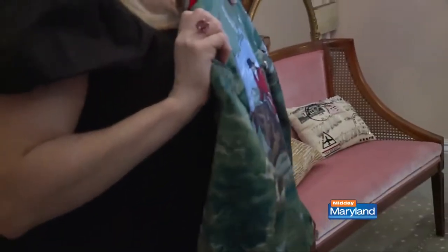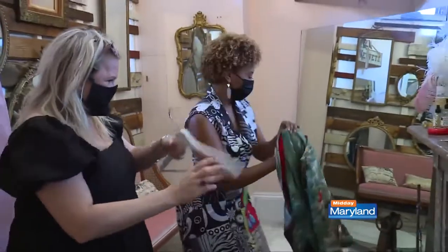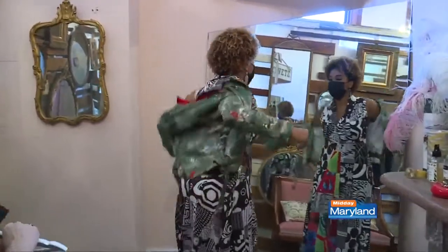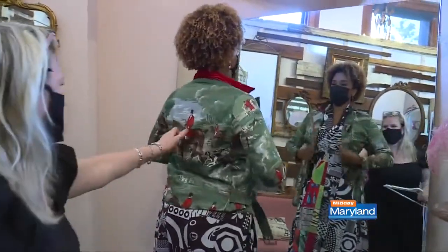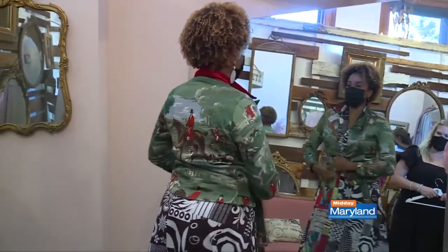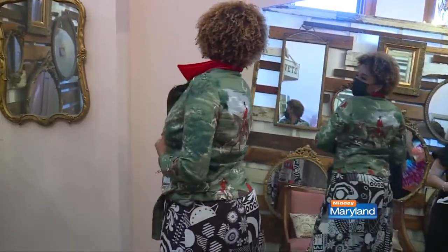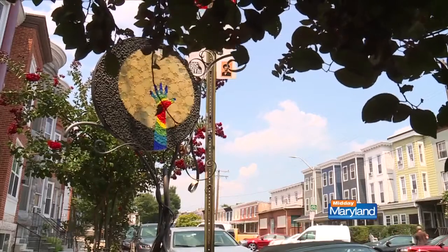This is my Baltimore riding jacket. When you come in here and if you're looking for something, you're going to find something that's completely unique. It's going to be handmade. It's pretty much going to be made by a local person or a woman-owned, or this is all community coming in and community coming out. It's a sentiment echoed right down the street by artist Gail Rosen.